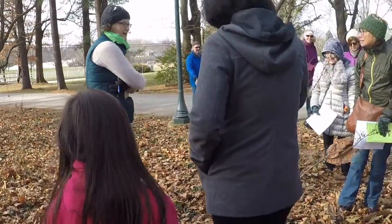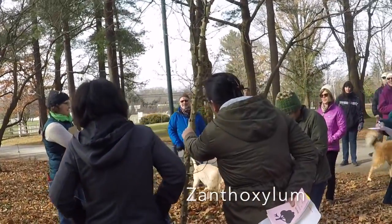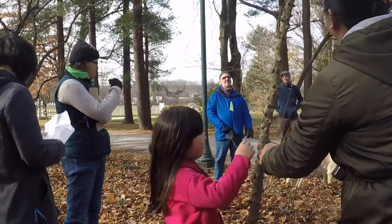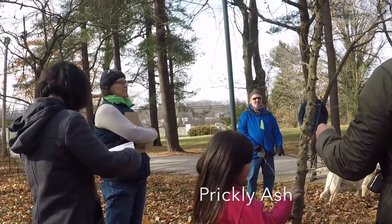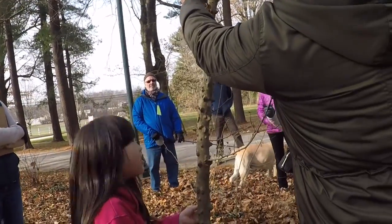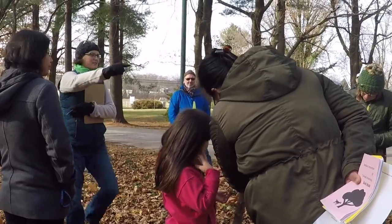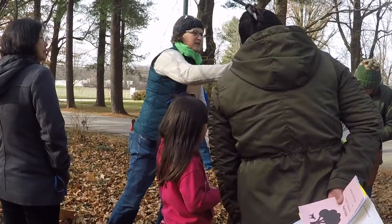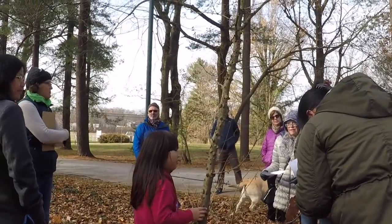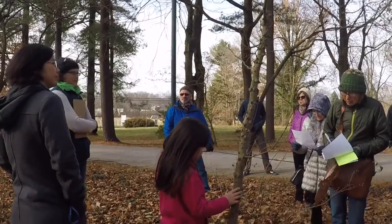So this is Xanthoxylum, so it's the last one on your list. That's because they chew on the berries and it numbs your mouth. Yep. So this is a native. Another name for it is prickly ash because it has leaves that look like ash. And these are just outgrowths of the bark, the skin of the plant. So they're technically called prickles, not thorns or spikes or spines.